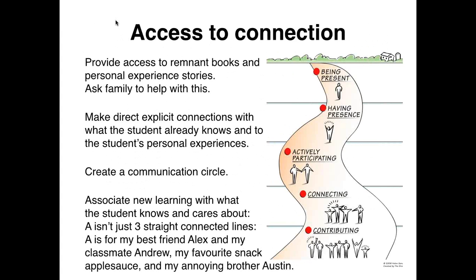We're going to associate learning with what our student already knows and cares about. So for example, the letter A is just a totally random configuration of three straight lines. I mean, it's really not a very exciting abstract concept, but we can teach our kids with Angelman about the letter A if we teach them to associate it with their best friend Alex, or their brother Andrew, or their favorite snack, which is applesauce, etc. So we just have to really be making things very, very tangible.